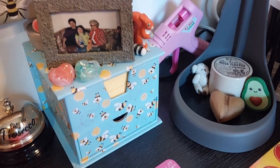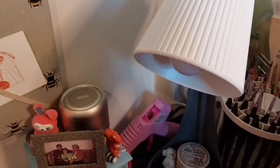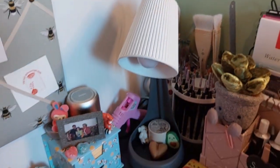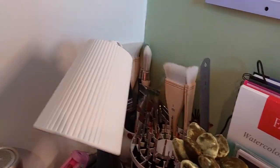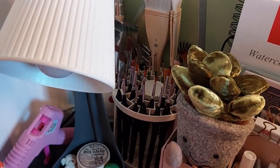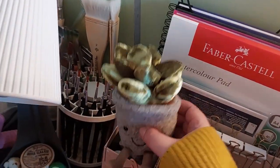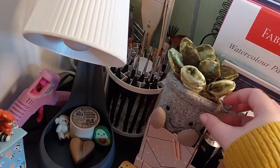Little memo pad that I got from my in-laws. Picture of me, my mum, and my gran. Speaker. There's the pink glue gun. And here is the £5 lamp that I showed you from IKEA. Now this corner here is quite busy. At the back there you can see some of my big brushes in a chipped Emma Bridgewater milk jug. There's the brush stand, again, that was featured in my first video of my art haul from Christmas. This is my favourite little jelly cat plant plushie. Very cute there, he sits in here.